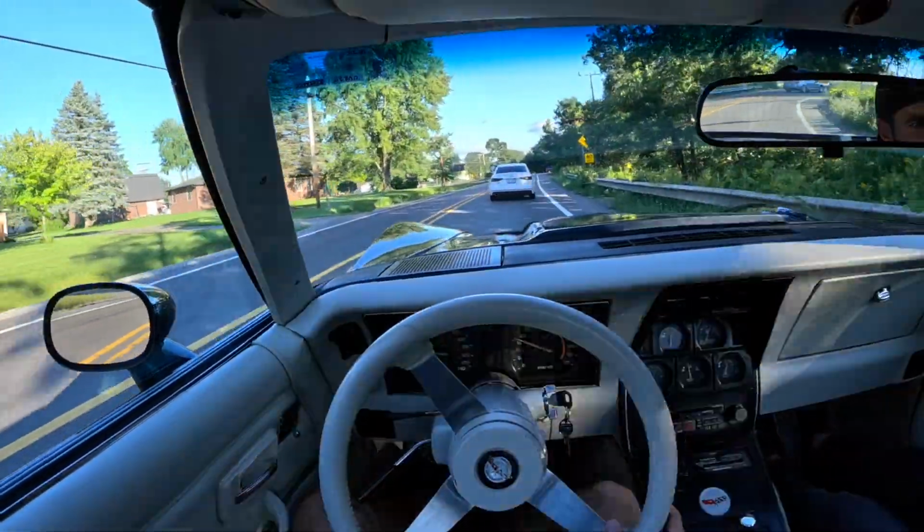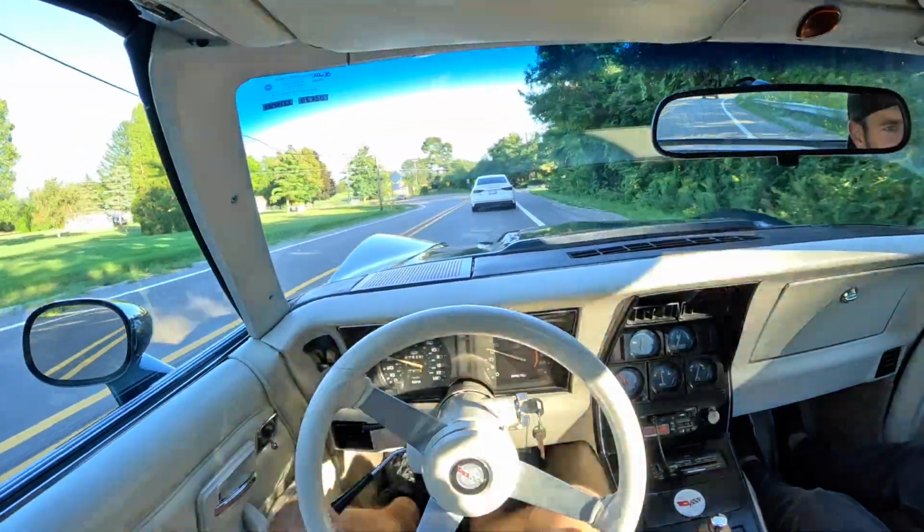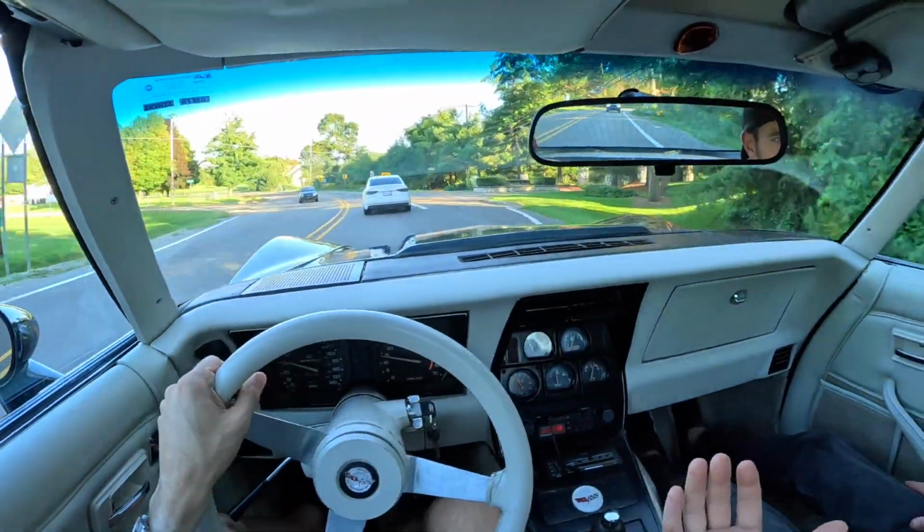It's all right. He darkened his taillights so you can't see them as well, which I still think is, I don't know what your opinion on this is.